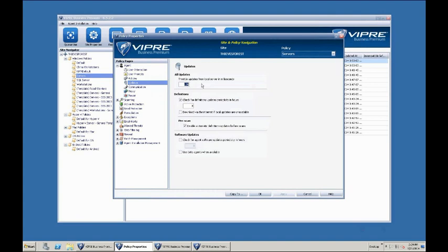Now, a little bit about updates. We do a full update every morning, and then we do incremental updates throughout the day. So the incremental updates are very small. But if you'd like to throttle that full update, you can choose how long we wait in between each chunk to send the next chunk so that you can control that bandwidth usage.